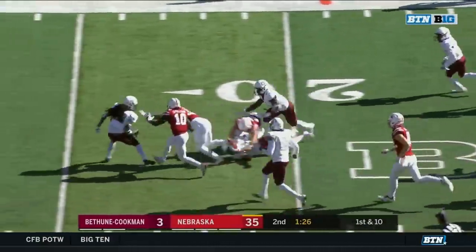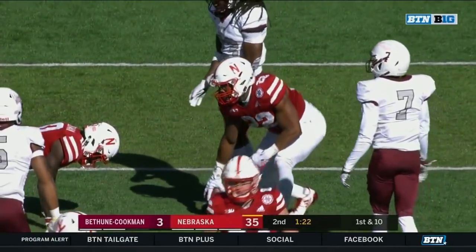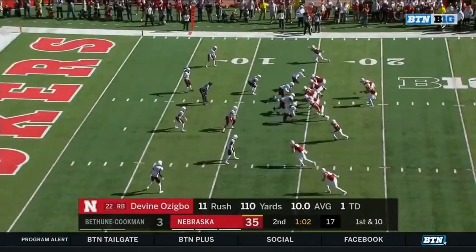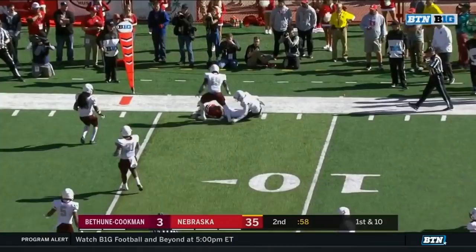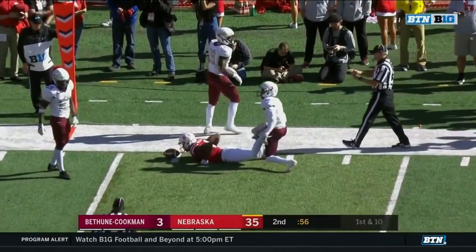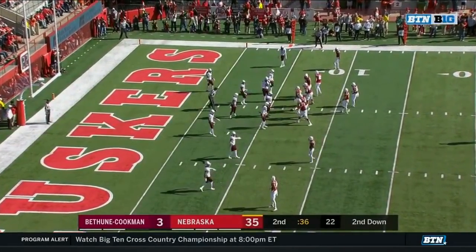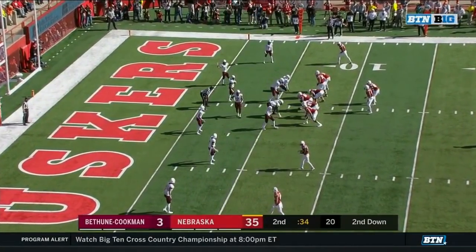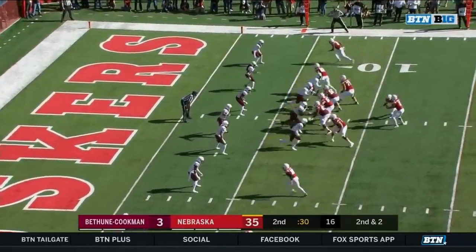Handoff, there's room to move. Ozigbo, he already has one score here on the afternoon. 4 plays already gone Ozigbo's way. The pass is connected to Morgan. And the tackle made by Elliott Miller. Well, they'd like to score with no time on the clock. You'll see a timeout if this one doesn't work, if it's a running play.